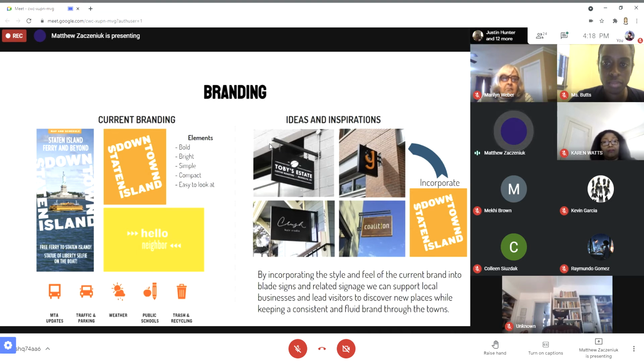Some of the elements on the left side you can see here are bold, bright, simple, compact, and easy to look at. I felt as though these elements were a key aspect in creating effective signage, and I wanted to include these in the blade signs that we are making currently.